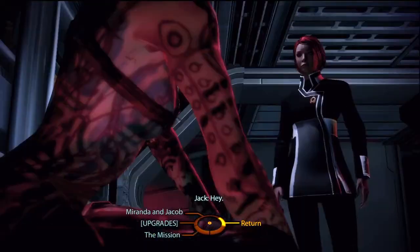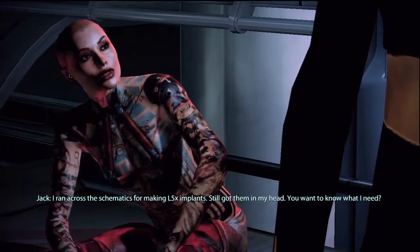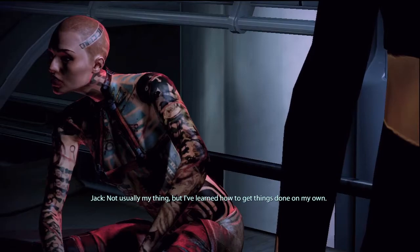Hey. I've picked up a lot of resources. Can you use them to help against the Collectors? I ran across the schematics for making L5X implants. Still got them in my head. You want to know what I need? Not usually my thing, but I've learned how to get things done on my own.